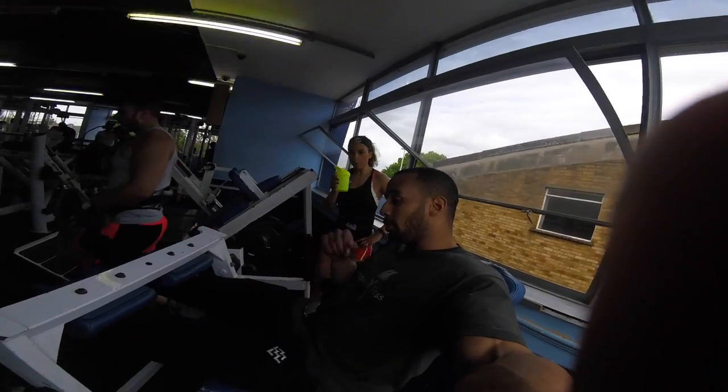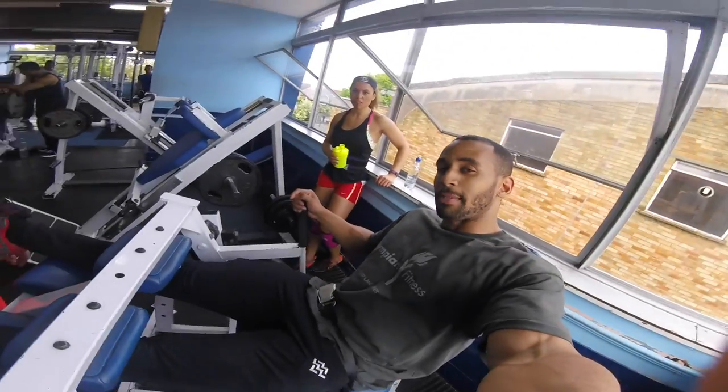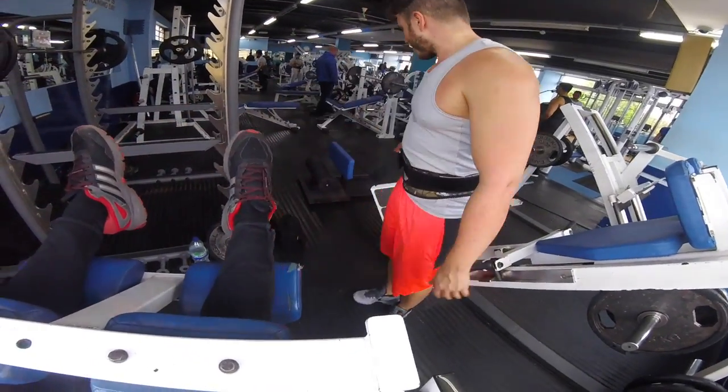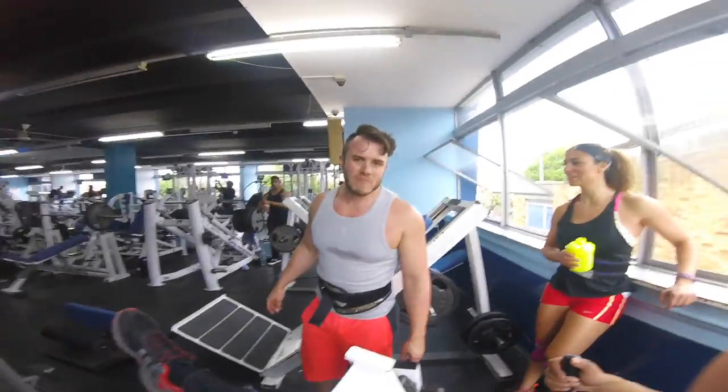Here we go, good old leg curl machine. Strapped in, ready to go. Followed by that little machine on the floor. Not you, Chris. I am the machine. They call me the machine. Anyway, moving on.